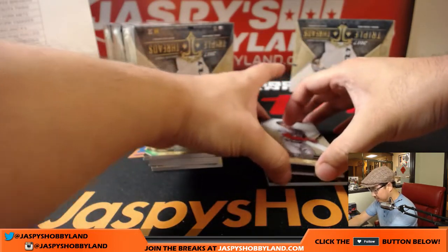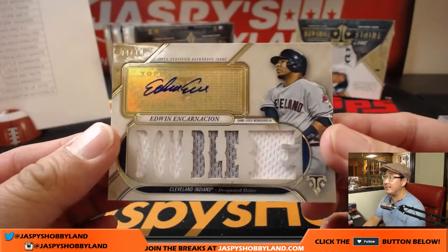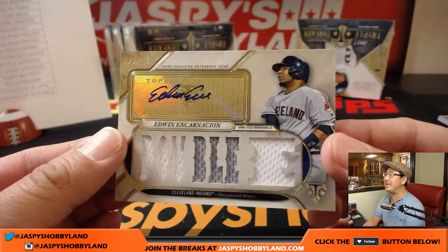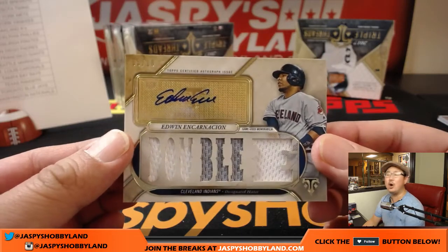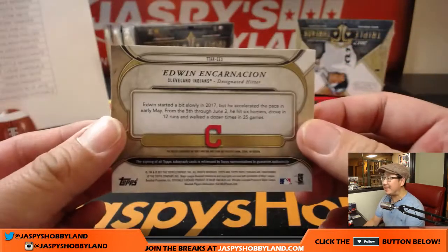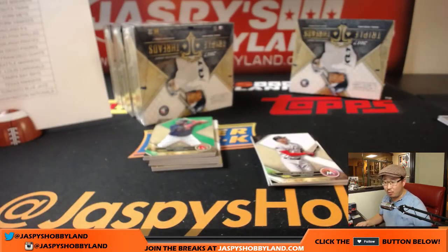Giancarlo Stanton reveals an Edwin Encarnacion autograph. See here, the Indians, 8 out of 18. Double E. Oh, Edwin Encarnacion. I was like, errors. You don't want double, you don't want two E's on there. There you go. All right, nice one for the Cleveland Indians. That'll be for Peter Eng. There you go, Peter.